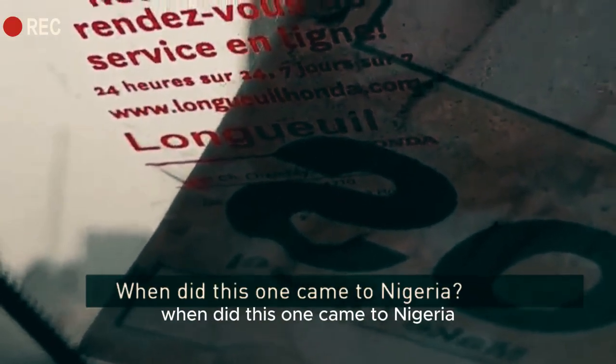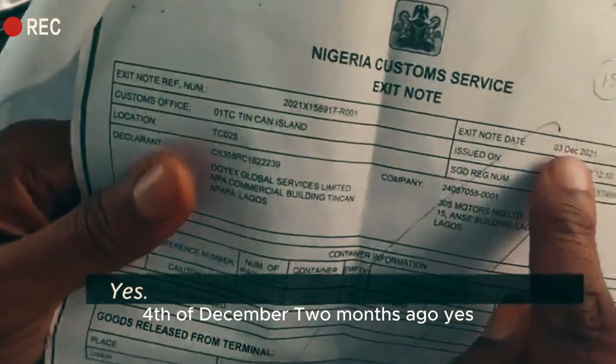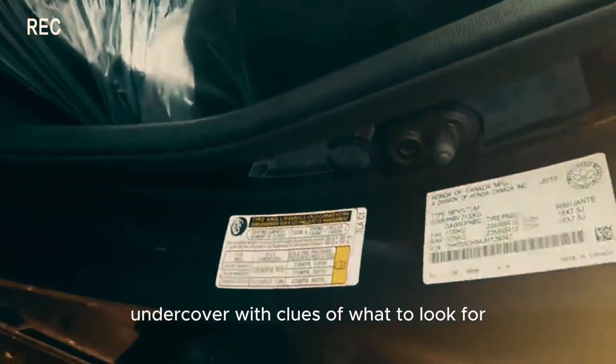When did this one come to Nigeria? It came in December 4th. 4th of December, 2 months ago. Yes. We send out a team of researchers undercover with clues of what to look for. It doesn't take long.